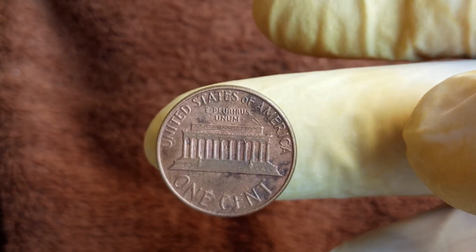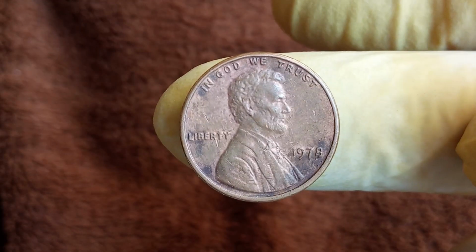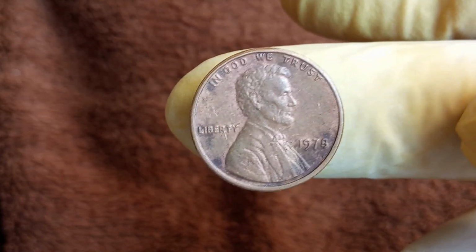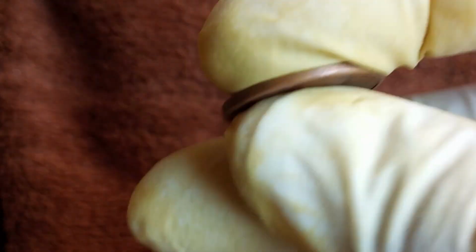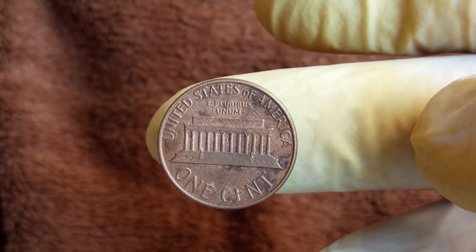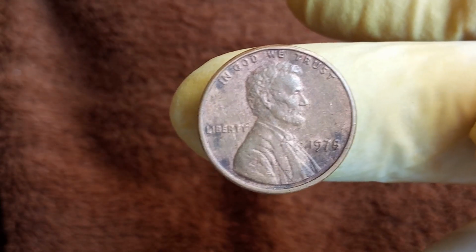Part 10, auction highlights. Let's talk about some exciting auction stories. A 1978 D Lincoln cent graded MS-67 red sold for over $1,200 at Heritage Auctions. Another 1978 S proof penny in perfect PR-70 deep cameo condition sold for around $600. Collectors are now realizing that even modern-era pennies, when preserved perfectly, can hold incredible value.